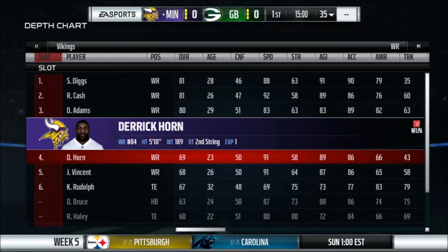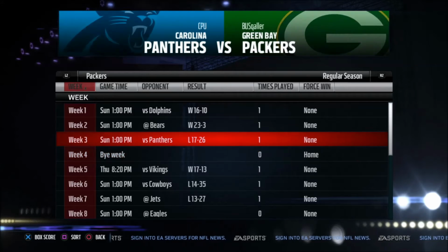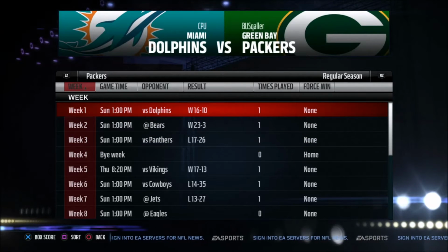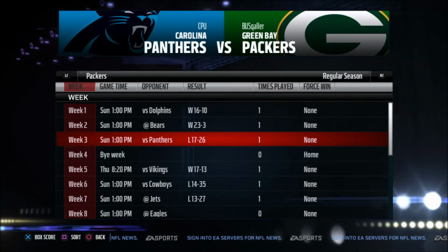And we still need to look up to see who the Browns drafted. Alright guys, so let's just take a quick look at how the Packers are doing through 7 weeks of football. And as you can see, they are 3-3. They beat the Dolphins, they beat the Bears, that was great. They choked the game against the Panthers.